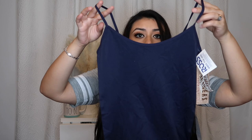So pretty inexpensive for really good, decent tank tops. They're pretty long too. So if you're wearing leggings and you want to cover more of the bottom area, you can go ahead and do that. It also stretches out to your belly. So the length is pretty good. So we have the navy blue. We have the mauve.